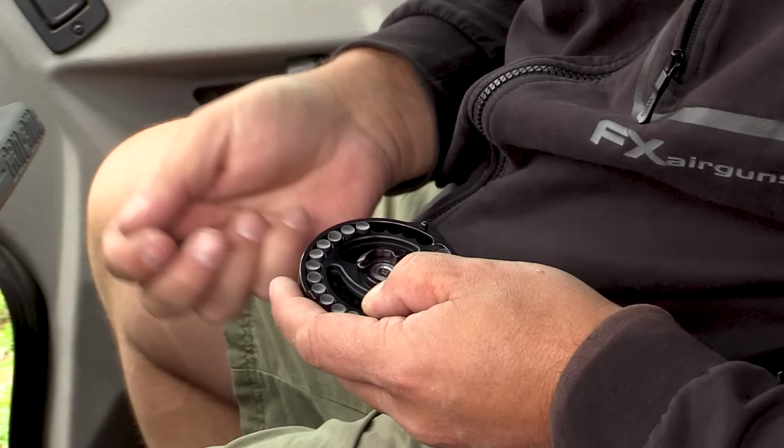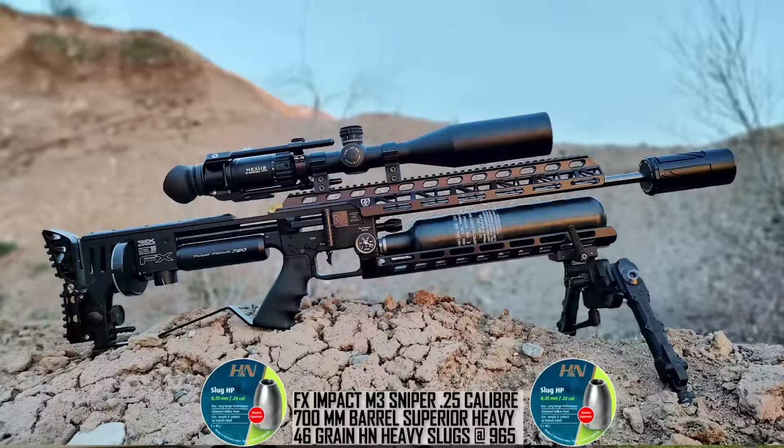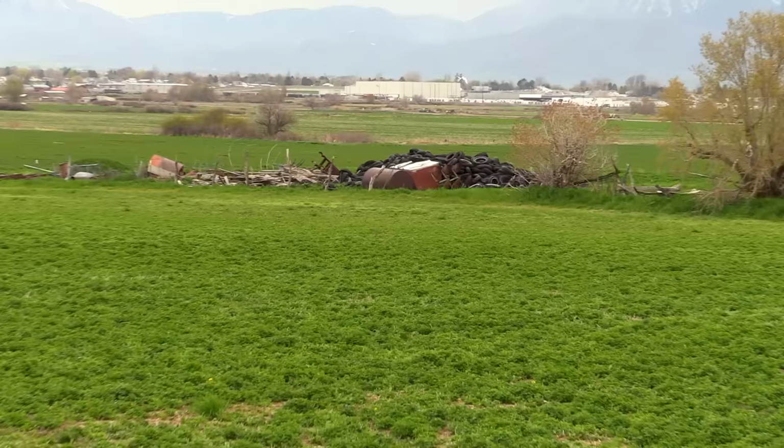What we're going to do today is shoot some rock chucks. They're causing havoc here in the farmlands. We're going to stage ourselves here, see if we can knock them down.